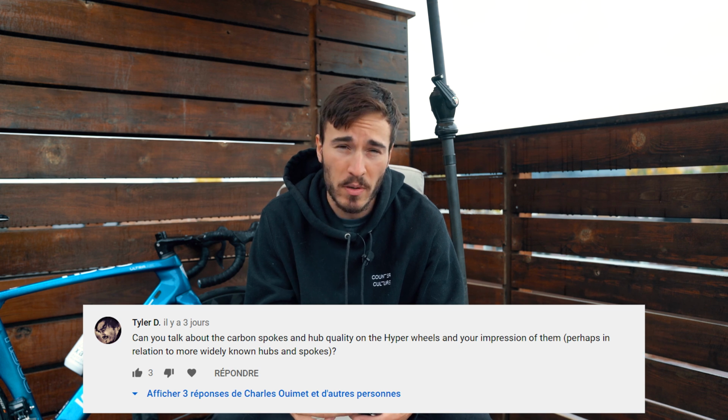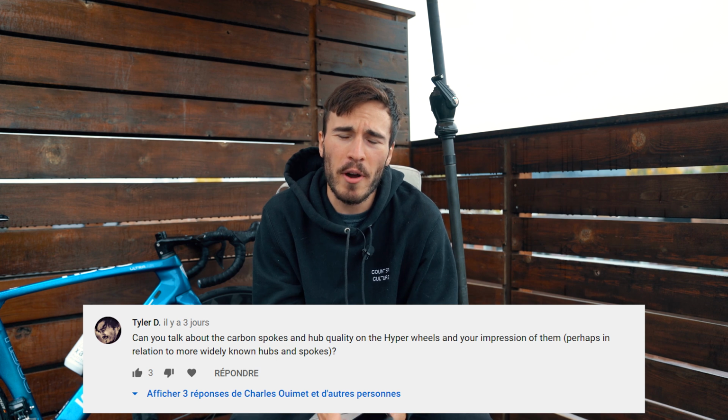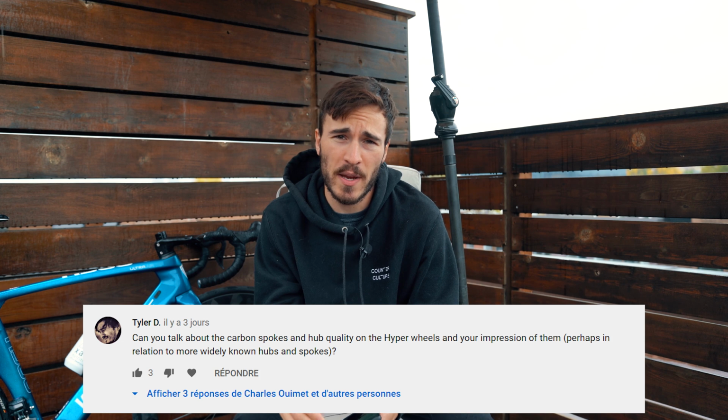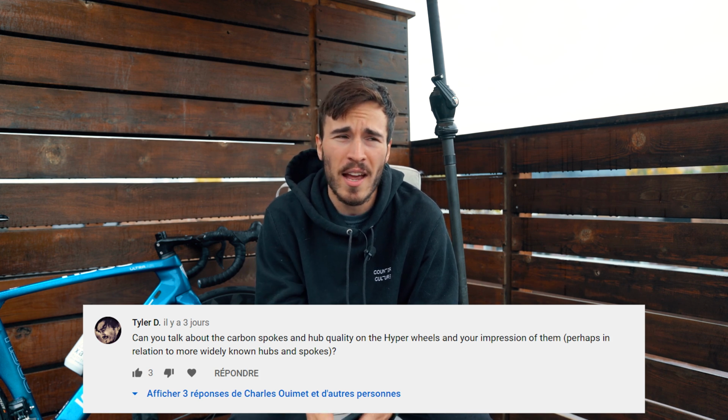Can you talk about the carbon spokes and the hub quality on your Hyper wheels and your impression on them, perhaps in relation to more widely known hubs and spokes? As I mentioned in my wheel review, I have had NVs before, and NVs do have aluminum spokes. As soon as you get on the wheels with carbon spokes, you feel the difference right away. I felt that as soon as you press power down the pedal, it just directly transferred to the ground. With aluminum spokes, the hub was slightly flexing, giving a little delay. With carbon spokes, you don't feel that. It's direct to the ground, and I prefer that.